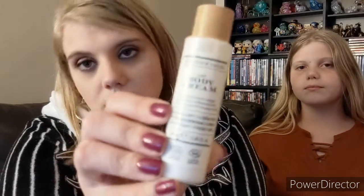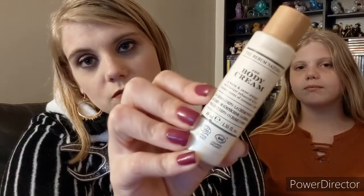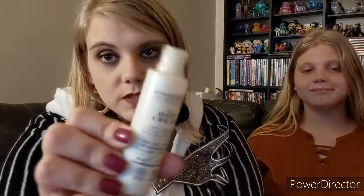Next thing is the body cream lotion from Rerum Natura. The body cream, a warm and sweet orange moisturizer enhanced with aromatic notes of rosemary leaf. Oh, things don't want to focus. Orange and rosemary. Well, it's kind of weird. It looks like it's cork, but it's plastic.